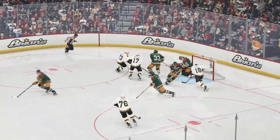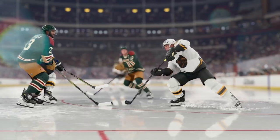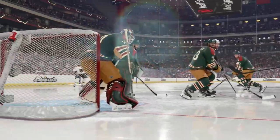Well, he had his eyes on the puck. He tracked it perfectly and got himself set to position, James. I thought he had it. He got a good chunk of it, but he didn't get it all.